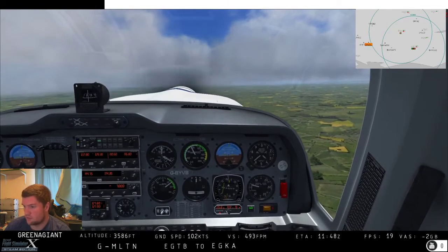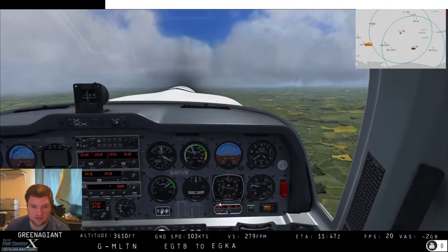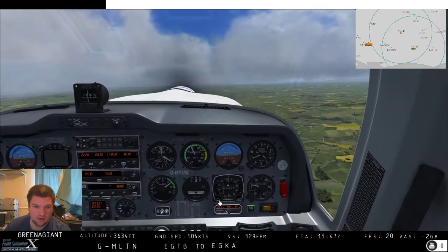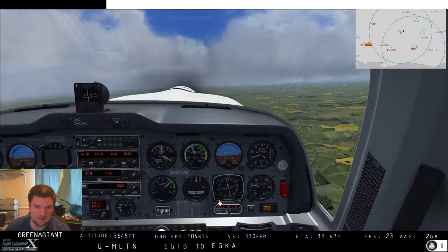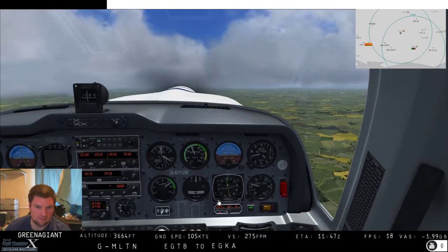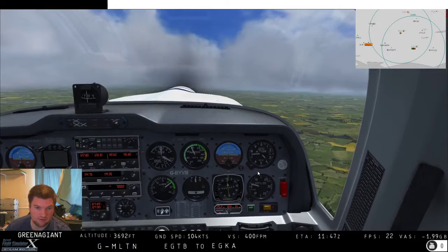And what sort of radial do we want out of Goodwood? Let's just eyeball this. 330 is probably as good as any. In fact, right, okay, let me show you this. I can spin this until the line is in the middle, and that tells us what radial we're currently on. That makes sense. So we're roughly on a radial of 160.